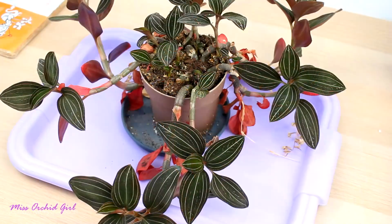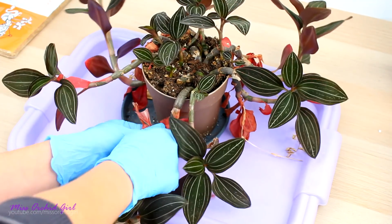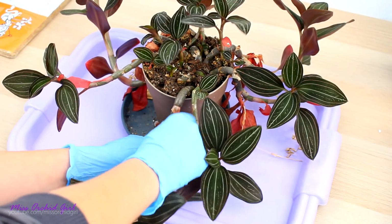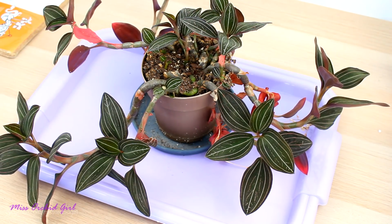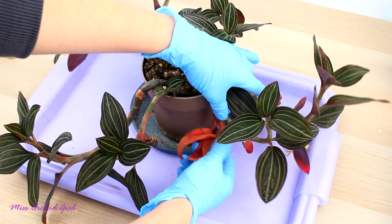Okay, so first off, I'm going to get rid of all of these leaves that were spent and dried. As far as I understand, this is pretty normal for Ludisia orchids. In the end, you will remain with a sort of bare stem, which can be a little unsightly, but you can actually prune this orchid. I don't think we're there yet, but when the time comes, we'll do so.